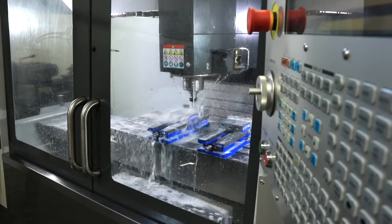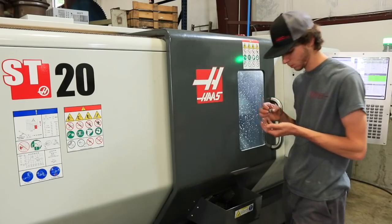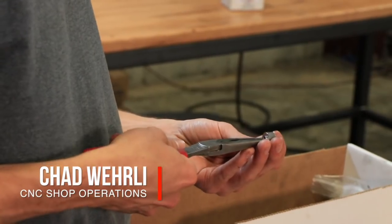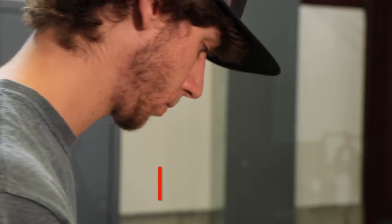Here at the new facility, we were able to bring in a CNC mill and a CNC lathe, and we put our youngest brother, Chad, in charge of that. He went to school for about 2 years to be an operator and a programmer, and so Chad, the youngest brother, has been taking care of that for us.